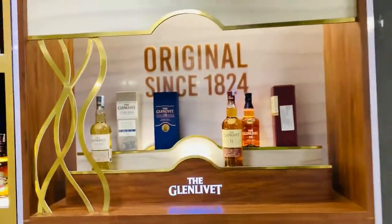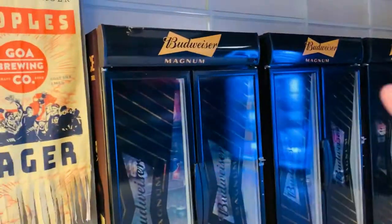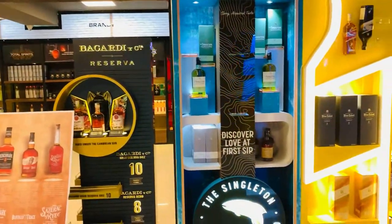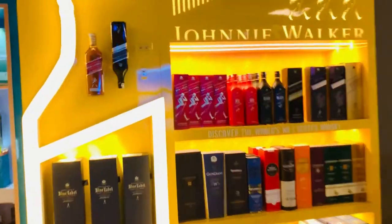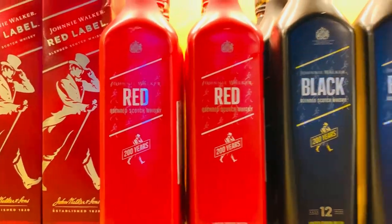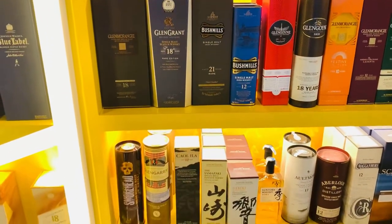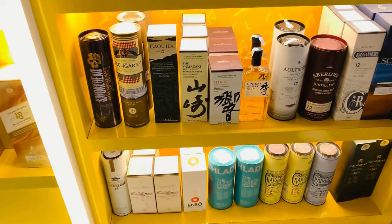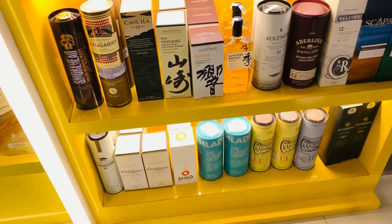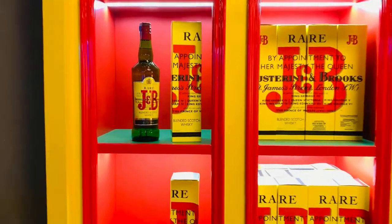And this is the entire beer range, guys. Entirely beer. We have got Budweiser, Magnum, Bira 91. And then Beck's Ice, Singleton. Oh, Johnnie Walker, guys. Beautiful collection, red, black. Then Glenmorangie. Yamazaki. Beautiful. And we have J&B.